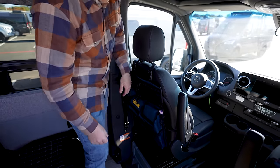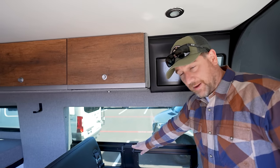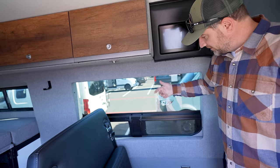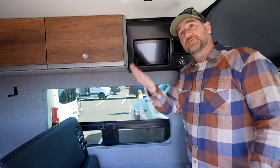Do all Storytellers come with that? That's a good question. I don't know. Oh, okay. Do you like the windows? I do like the windows. These are the pop-out windows. So they pop out, and that way, if it's still raining or something, you can leave your windows open and get some good airflow.